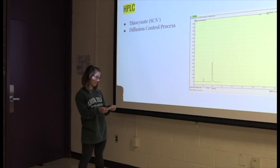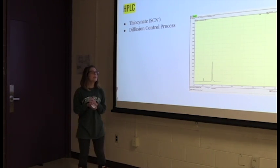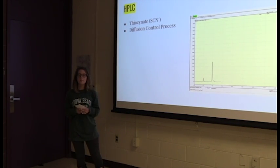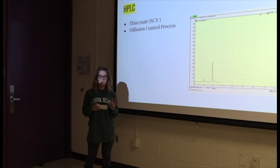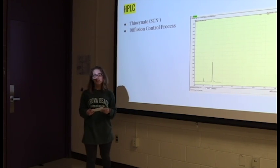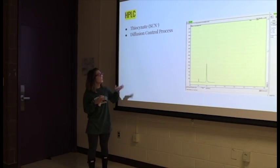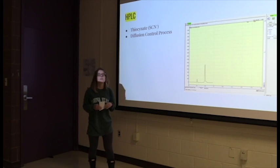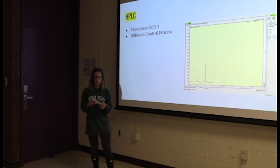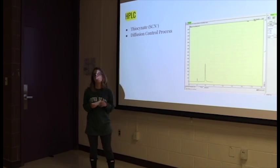So what that information kind of all means is that as you increase the concentration of the ligand, which is the thiocyanate or the curcumin, you're actually pushing your equilibrium forward, or to the right, which is exciting. The complex is coming together. And what that told us is that the complex formation is a diffusion controlled process. That just means, again, that the ligand concentration is the most important factor when pushing the equilibrium to the right in an organic solvent.